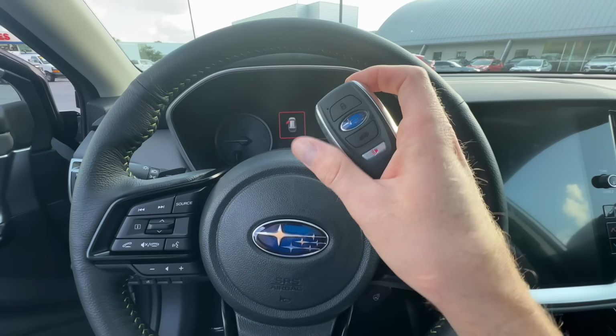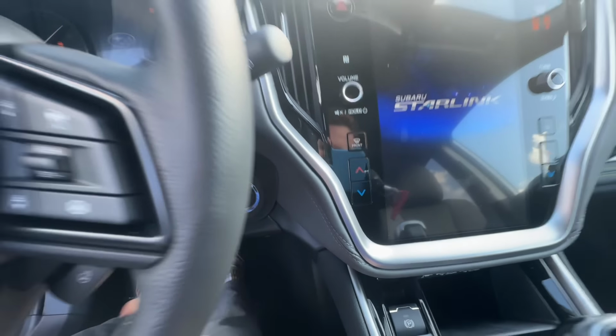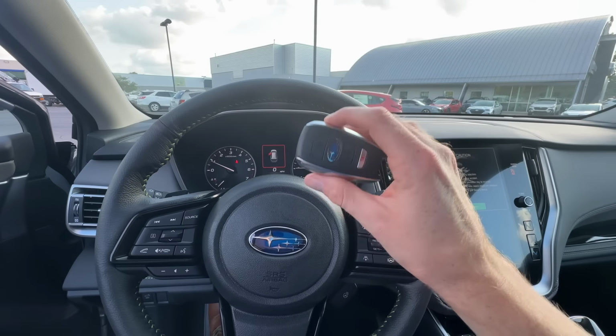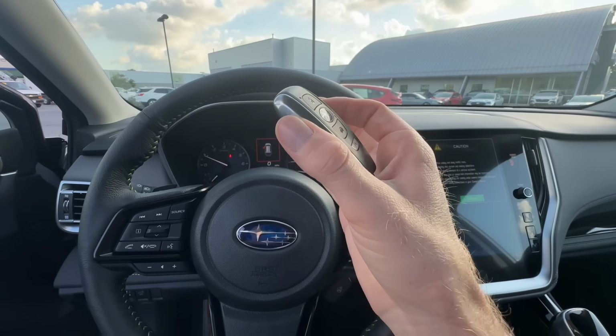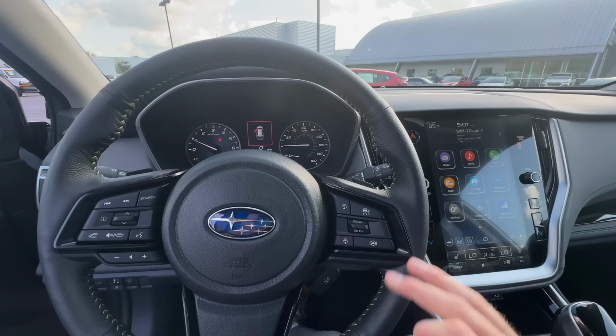I did that first one really slow. I'm gonna do it again just to show you how quick it is. So you push it up there, just like that. So hopefully the next time that your Subaru key fob battery is dead or inoperable, you'll be able to use this trick to still start your car and be on your way.